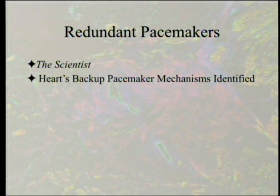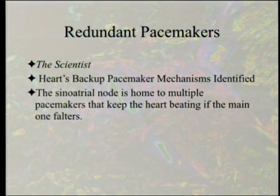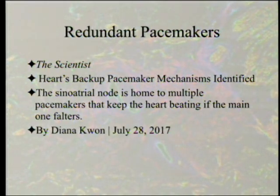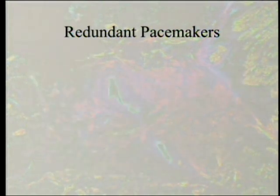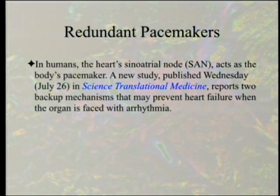Most of you may not have known that there were backup pacemakers, but there are. The sinoatrial node is home to multiple pacemakers that keep the heart beating if the main one falters. And this is found on the internet, as you can see. It's a fairly recent article. It starts out, in humans, the heart's sinoatrial node acts as the body's pacemaker. That's something you'll learn if you go into medical school fairly early.